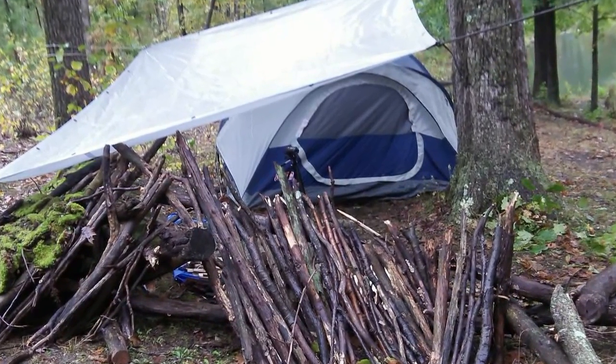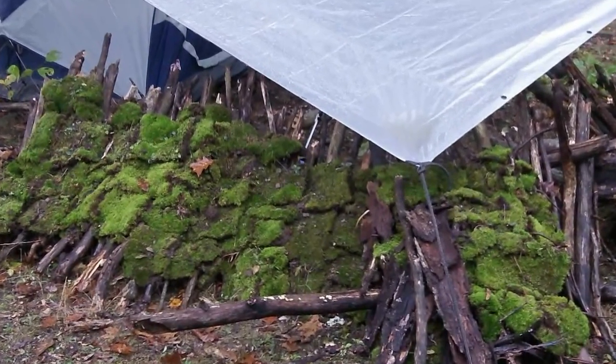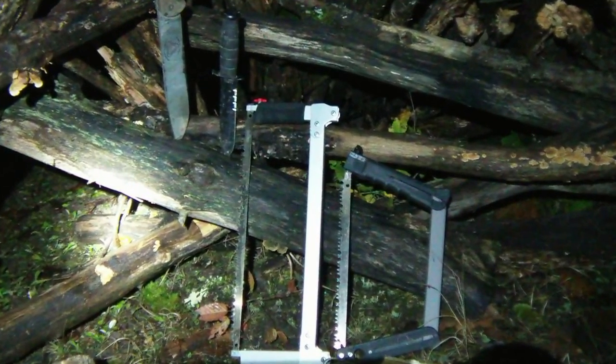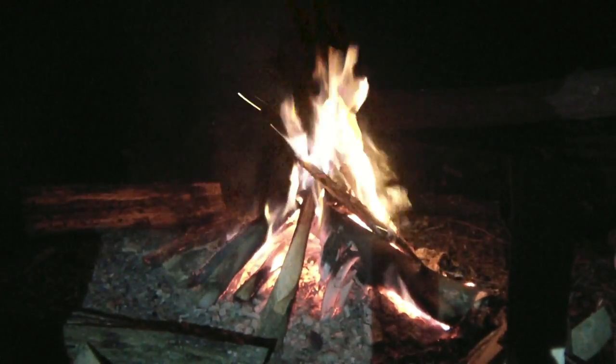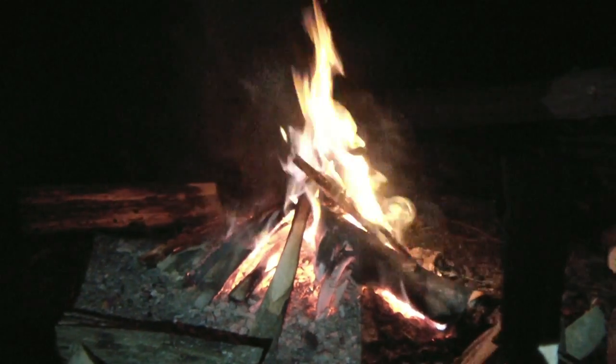In our situation, it was cold and rainy. We had a small amount of food and water and could collect both from the lake if our supply ran out. Because of that, our primary concerns were getting a shelter built, procuring firewood, and keeping it dry. So in this video, I'm going to show you how we accomplish those primary objectives.